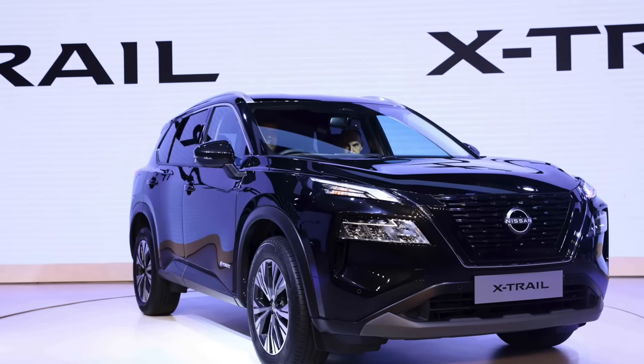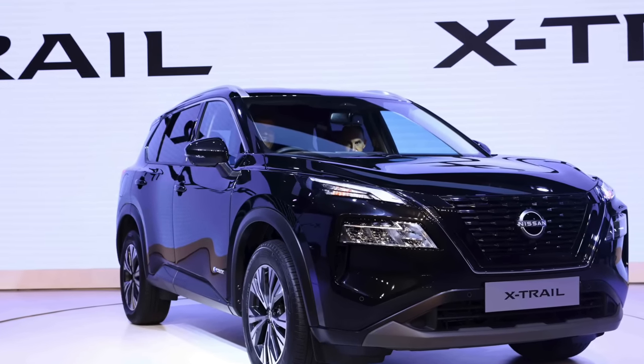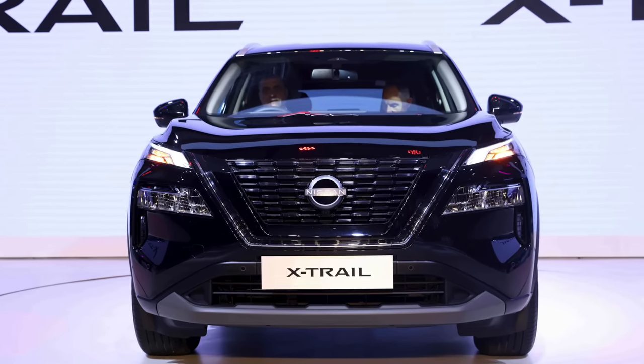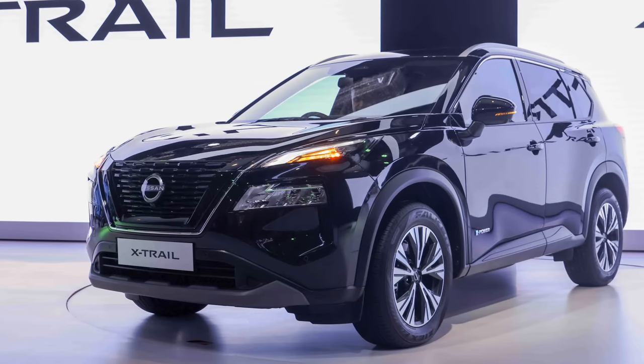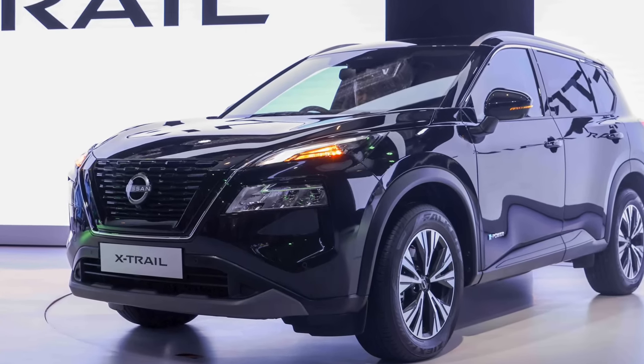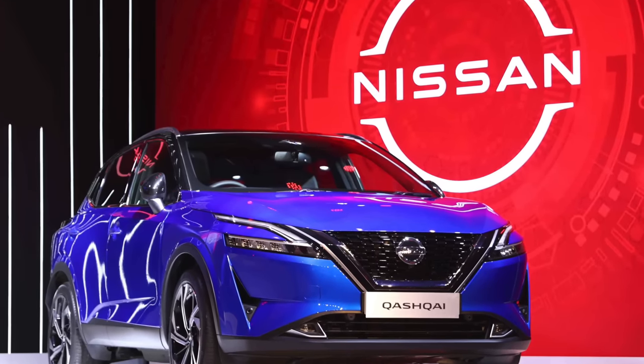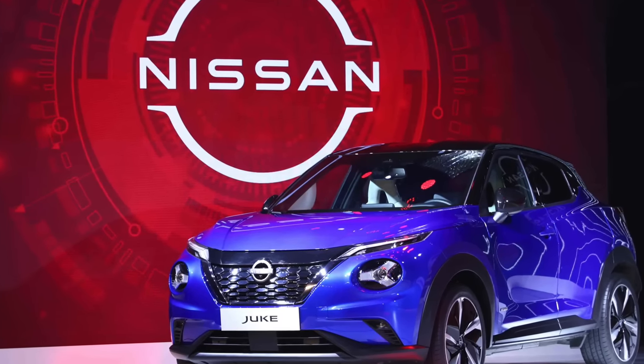Since the Nissan X-Trail was already available in the Indian market previously as a CBU, and because it will be entering the Indian market soon, we decided to skip it and take a closer look at their two other funky models, the Nissan Qashqai and the Nissan Juke.